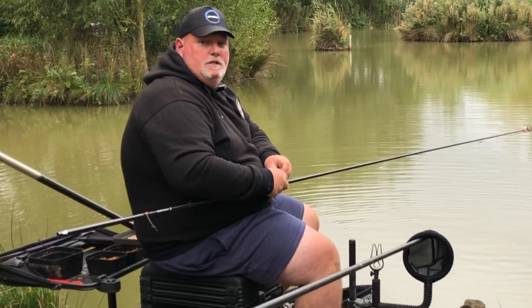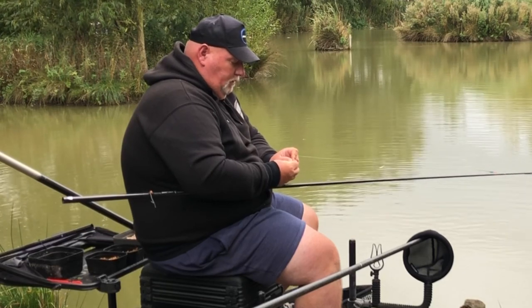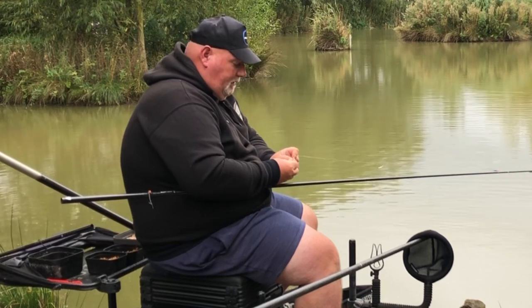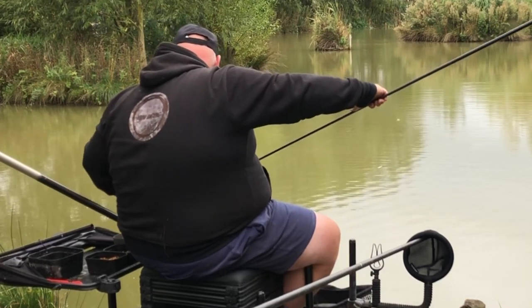Right, so we've built that maggot line up now for about 20 minutes. So we're just going to go on it, hooking double white maggot, one through the thin end, one through the fat end. Fill up our medium Guru.